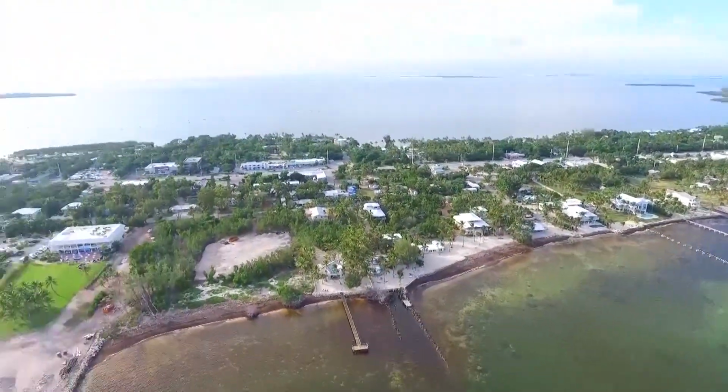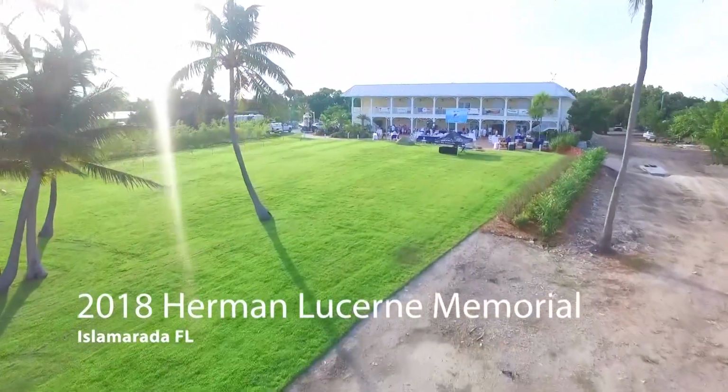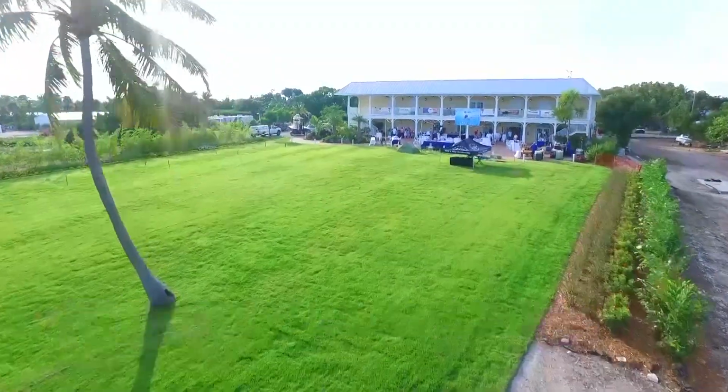Our last day here in Islamorada before we head down to Key West, we decided to stop by the Herman Lucerne Memorial Tournament and check out the award ceremony.